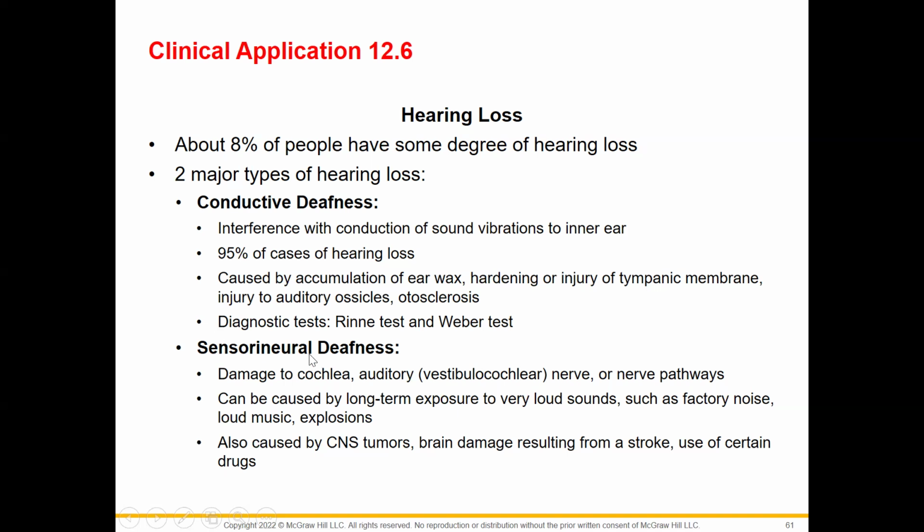So sensory neural: sensation, neural, neuron. So the deafness in this person is caused because of nerve damage to one of these parts, either the cochlea or the vestibulocochlear nerve, or somewhere along that nerve pathway, there's damage causing the deafness. This can be caused by long-term exposure to loud sounds, such as if a person works in a factory and the machines are constantly loud and buzzing, it can damage the nerve.